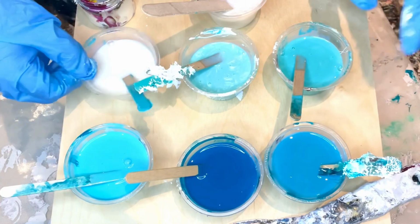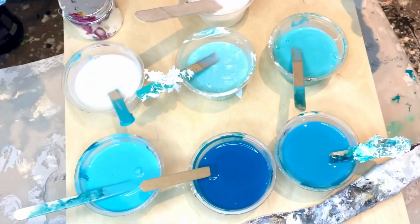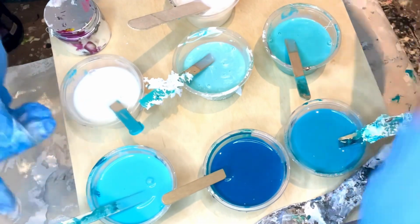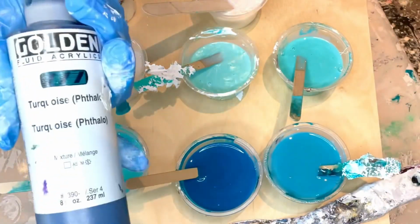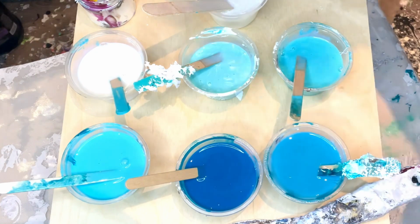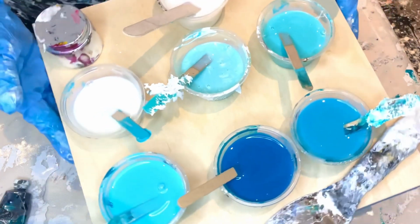So, this is what we're doing. I have the three piggies that I mixed up, the Glisten, the Sea Glass, and Lagoon. And I decided the three tubies that I was going to use are the Golden Teal, just because I use it all the time, the Golden Phthalo Turquoise, and the Holbein mystery green. Green's my favorite color. But mystery, come on.